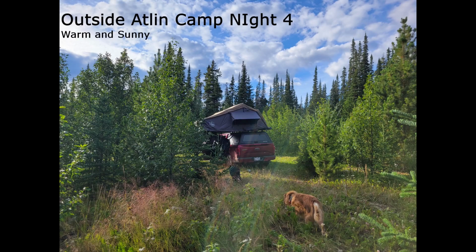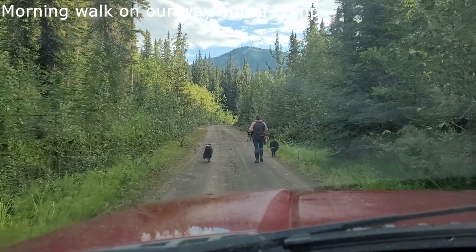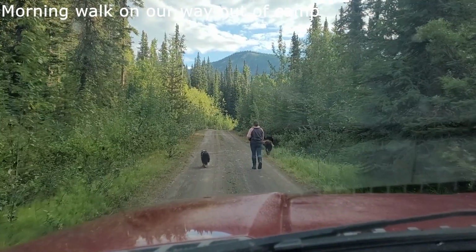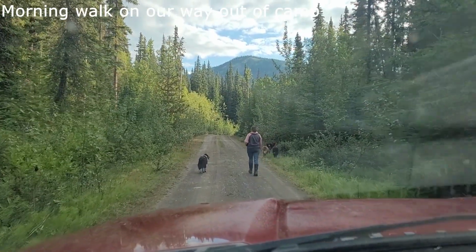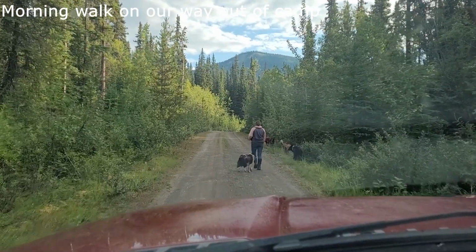I think this was our least popular camp spot. It was just a little spot that we managed to pull into in the trees off the road and stayed there the night. Excited to get back into Atlin today.